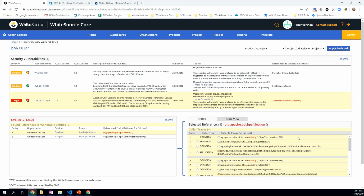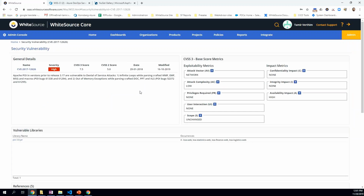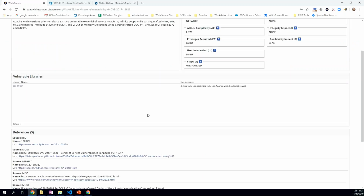And if you would like to understand how to fix it, you just need to click on the CVE here. You get into the CVE page. You can see everything here. You can see the references, and here you have the suggested fixes, how to remediate this vulnerability.